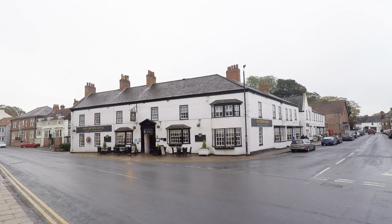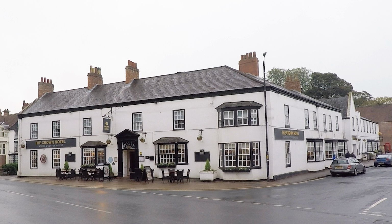At the corner of Fishergate and Horse Fair is the Crown Hotel. Constructed in the 1600s as a hunting lodge, the Crown Hotel in Boroughbridge has been an inn since 1740, playing a key role in the life of the town. This historic establishment was stabling for horses. It's a reminder of the time when inns were numerous in Boroughbridge, serving the needs of stagecoach travellers.